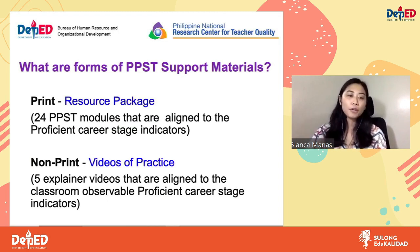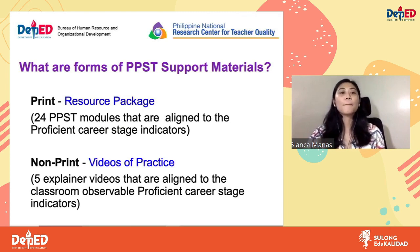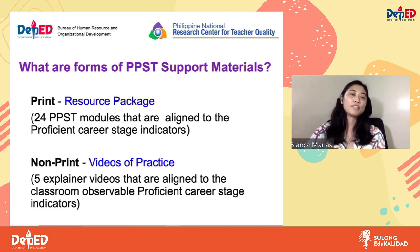When we say print po, ito po ang ating 24 PPST modules that are aligned to the Proficient Career Stage Indicators. Yes, you heard that correct. 24 po ang ating modules. Huwag kayong mag-alala, hindi siya makapal. Very easy to carry, easy to read siya. And all are available for free and ibibigay po namin sa inyo yan through our link after our activity.